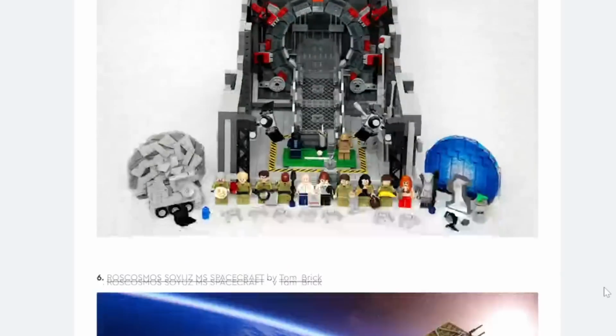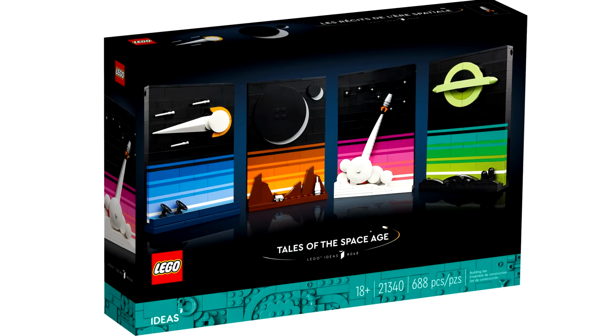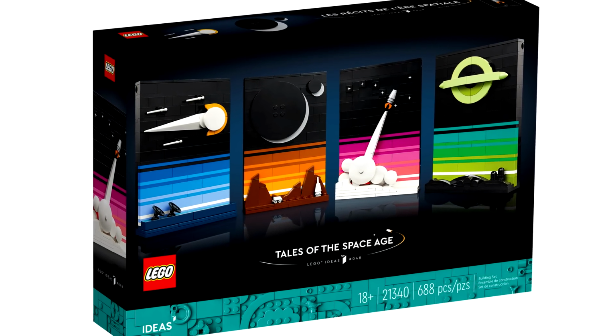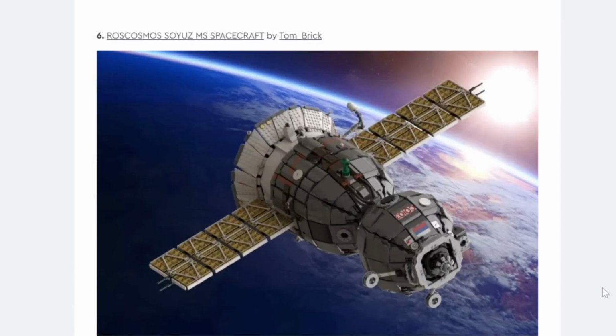Then we have the Roscosmos Soyuz, I can't even say it, MS Spacecraft. Now, LEGO Ideas loves their space projects. I mean, heck, we even have this one releasing in like a week, I think next week, maybe. And the design of this is another space research object. With how likely those are, and with this probably being out in 2025, I would put this at a mid chance because LEGO does like capturing space sets in their Ideas line. So yeah, mid chance, maybe mid to low.